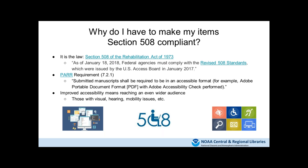It is also stated in PAR that the items submitted to the repository need to be 508 compliant. I've included the link to PAR here, the section and the quote directly from PAR, that the items do need to be in an accessible format, specifically PDF accessible format.